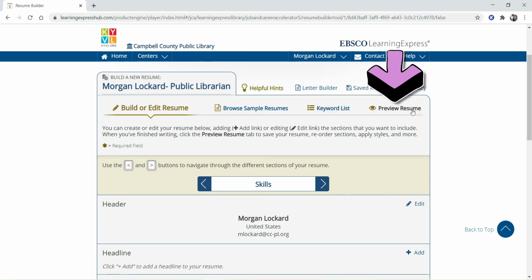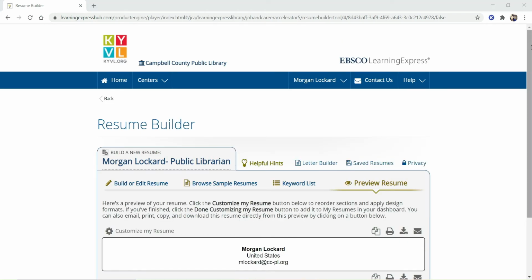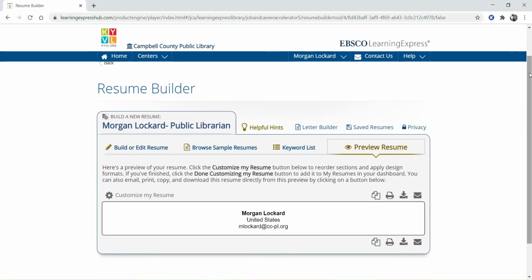The great part about the Resume Builder is that it goes ahead and formats the resume for you. You don't need to worry about what a resume needs to look like or how to format one. Here on my preview, you can see it just has the header section. That's all we filled out today.